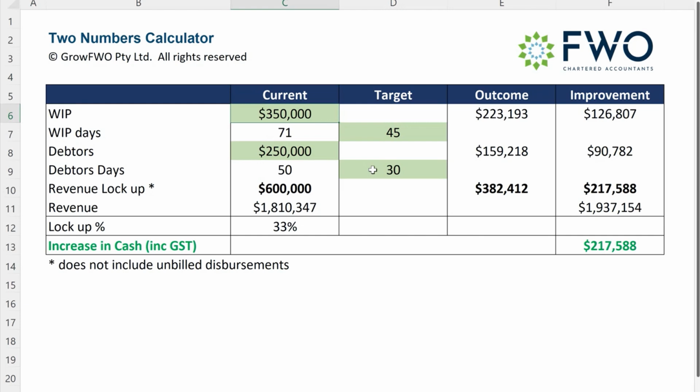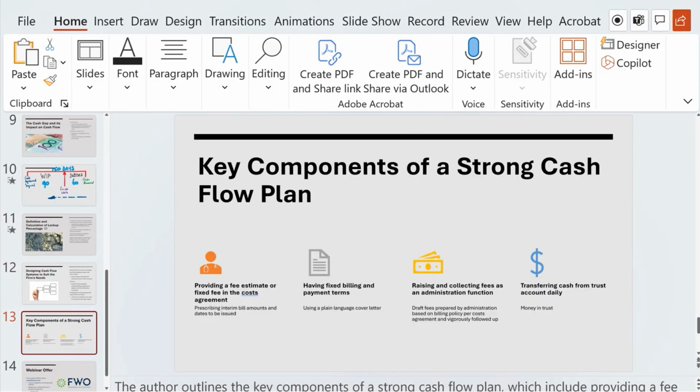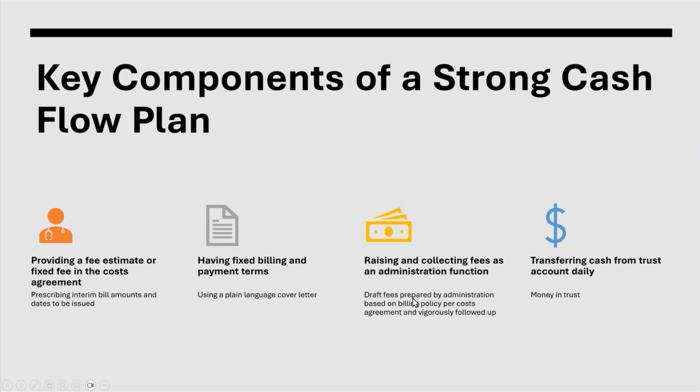So the key is to then think of the strategies. What are those strategies that we need to now really be focusing on to achieve this? So the components of a strong cash flow plan. First of all, engage your clients, provide fee estimates or fixed cost agreements. And in those agreements, prescribe your interim billing amounts or dates and when they're going to be issued. We bill on a monthly basis.